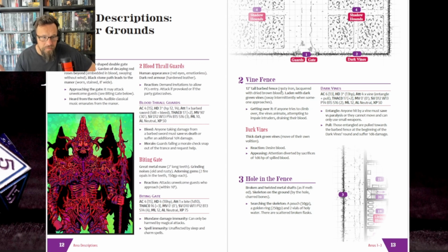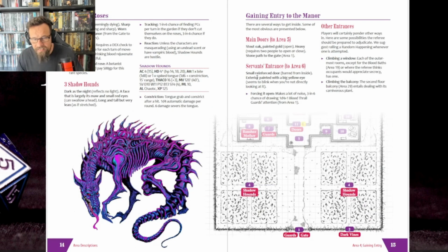Getting in is going to be the hardest, well, the first thing that the players are going to discover, because you've got these biting gates and these blood thrall guards at the gates, and they are incredibly tough. So if you've got murder hobos, they're going to be dead by the time they get to the front entrance. But again, it's up to them. There is another way of getting in, but like I say, I don't want to spoil it. As we go through this, I'm not going to blast through it, but I'm going to go through it quite quickly, so it doesn't spoil too much.